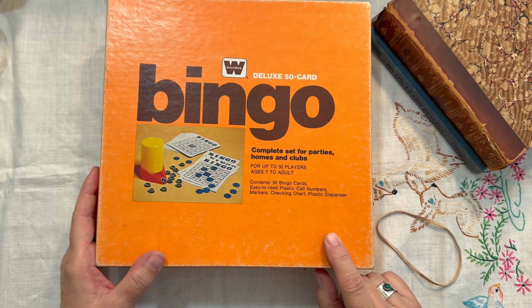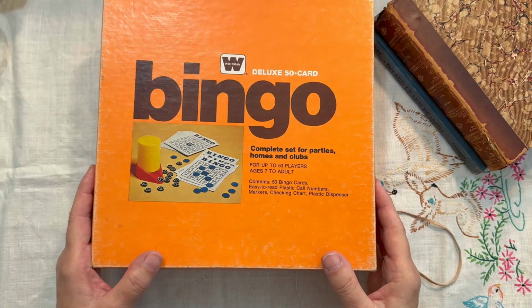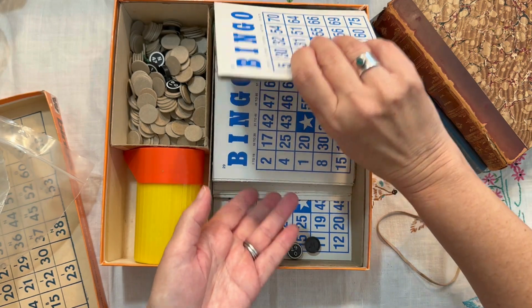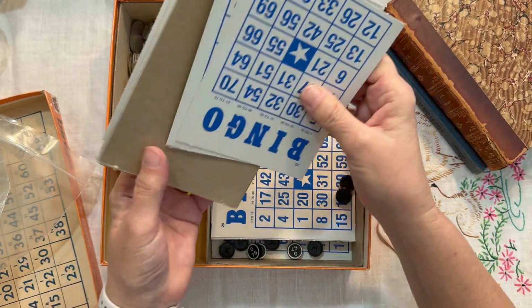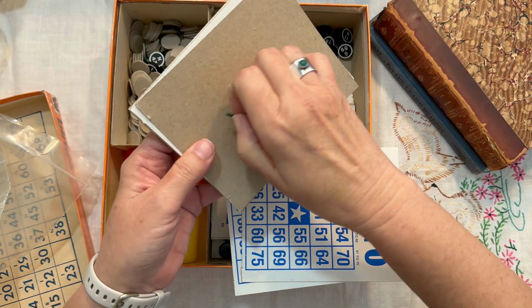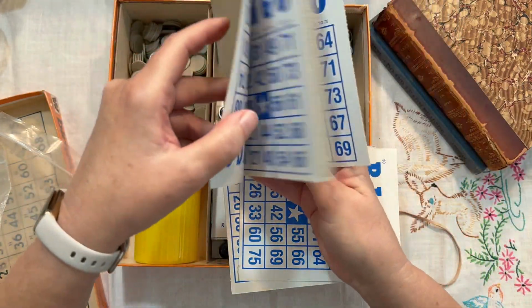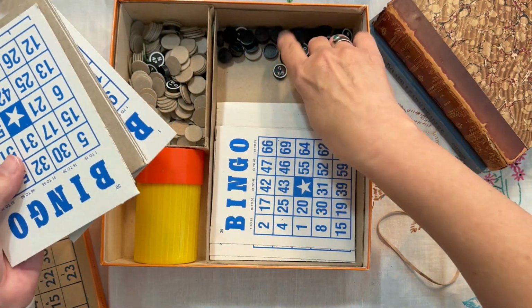So this is a Whitman. I don't know if all the pieces are in here, but deluxe 50 card bingo set. And I think, yeah, these are the blue and the white, which I love using, great coloration for 4th of July crafting, just even displaying. Looks like an old rubber band, it looks like. But it looks like maybe all the cards are in here because there's a lot of cards.